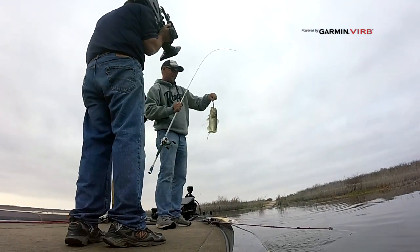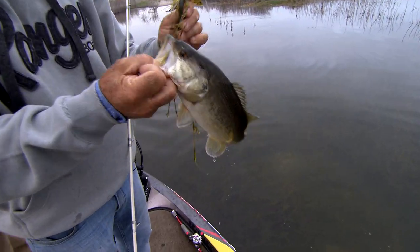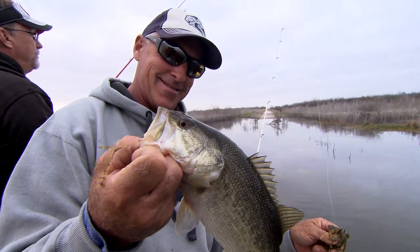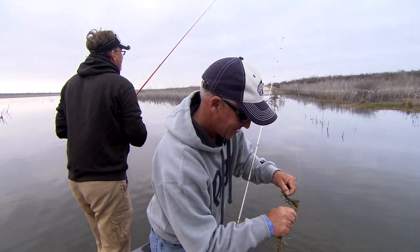Oh, not a big one, Kevin, but I caught him. That's cool. Had one come out from under the bush and try to eat it, that one.